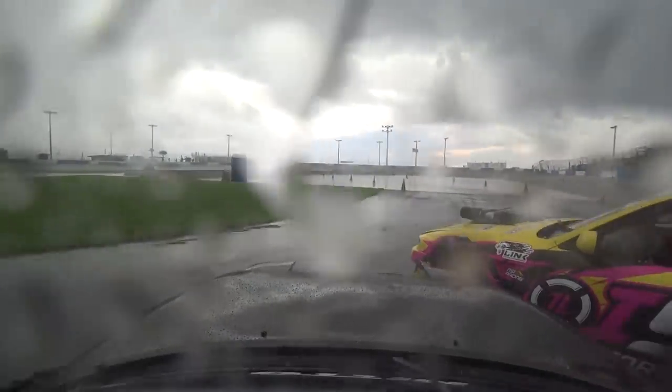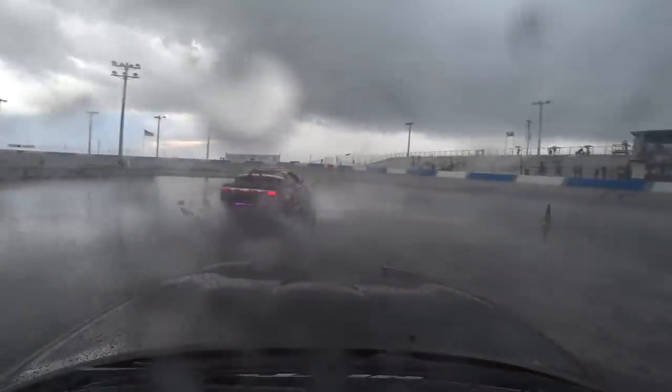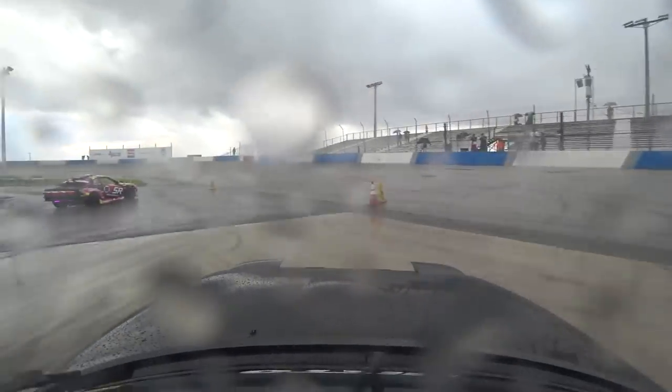I don't think a lot of people would risk potentially losing in the top eight because of just driving into the pouring rainstorm and doing a battle. And I don't know, it was cool. We got the battle done. It was definitely a memorable event.